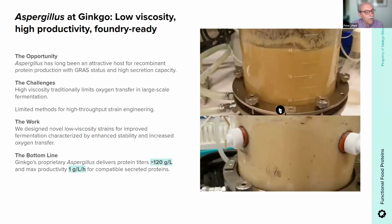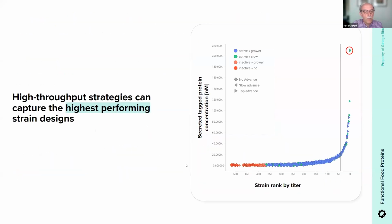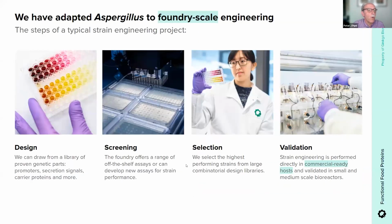So we have identified these low viscous strains, but they could also be used in the workflows that we are using within Ginkgo. And so I want to go to the next slide. What's happening? Oops. Okay. And so what we've done is we have this Aspergillus strain, and we've in a way adapted it to foundry scale engineering as we are doing that in Ginkgo, or also vice versa. We have also adapted the foundry aspects to be amenable for the fungus to be used.